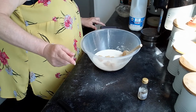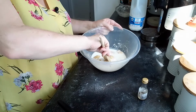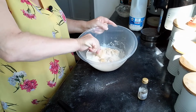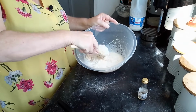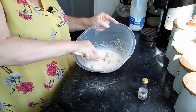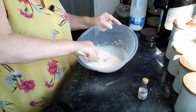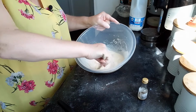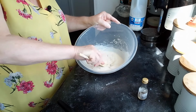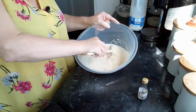Self-raising flour, sugar, milk, vanilla and the butter. So we'll mix it all up. Maybe I should have waited until I put the milk in before mixing it, but never mind. I did what I did. This is real trial and error. I think all this might be too big for my bowl, so I might have to get a small bowl out and do a smaller one as well.